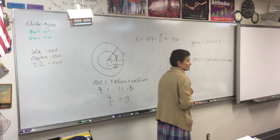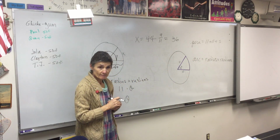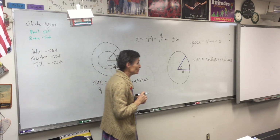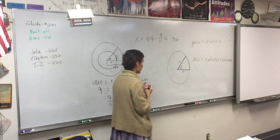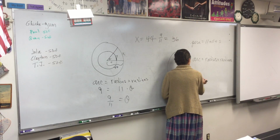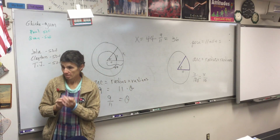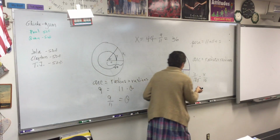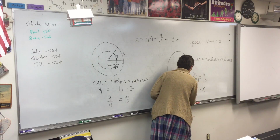The central angle is in degrees, right? So what am I going to have to do? I'm going to have to change it to radians, which is what you're going to do on your quiz tomorrow. So I choose to say pi is to 180 as something is to 10. And I can find that something. 10 pi over 180. Did you get pi over 18?